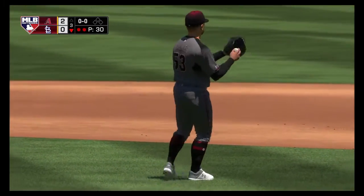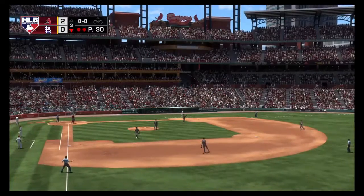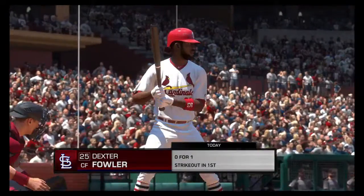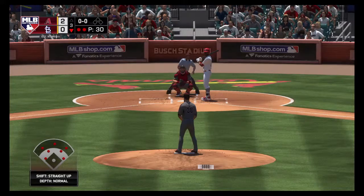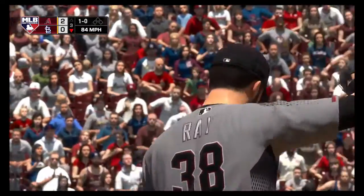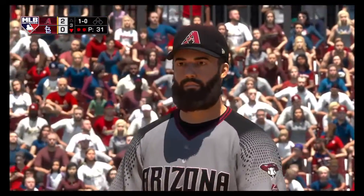Now batting, center fielder, Dexter Fowler. Here's Dexter Fowler now. 0 for 1 for him here in this one. First offering on its way. Now a slider well off the plate. An easy take there. Kind of a surprise not to see a fastball in the first pitch there.